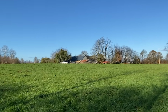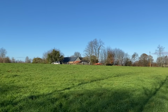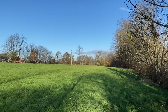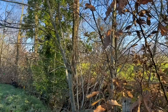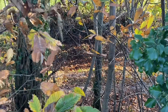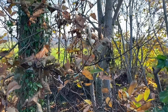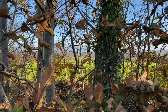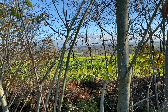I'm in the farthest back corner of our property, and the bike lane is just to my right here, right down here. There's the bike lane and the horse path. And with the trees, the leaves gone this time of year, you can actually see quite a beautiful view in the distance. The French countryside, it's lovely.